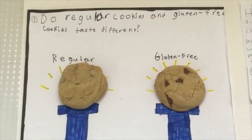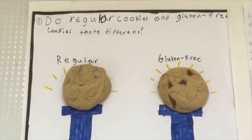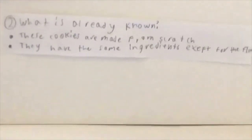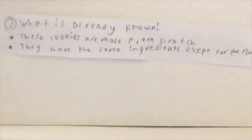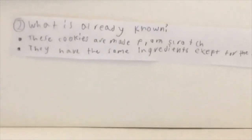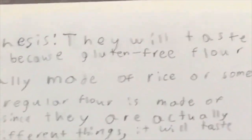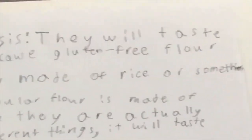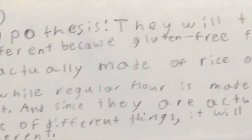My name is Kathy Gillis, and my question was, do regular cookies and gluten-free cookies taste different? What is already known? These cookies are made from scratch, and they have the same ingredients except for the flour. Hypothesis. They will taste different because gluten-free flour is actually made of rice or something, while regular flour is made of wheat. And since they are actually made of different things, it will taste different.